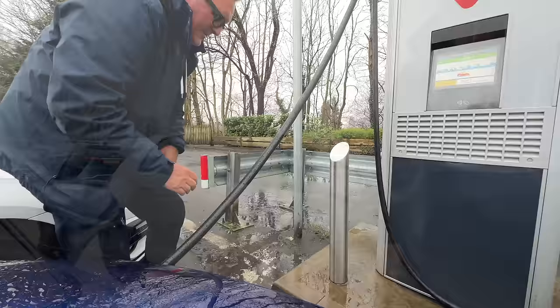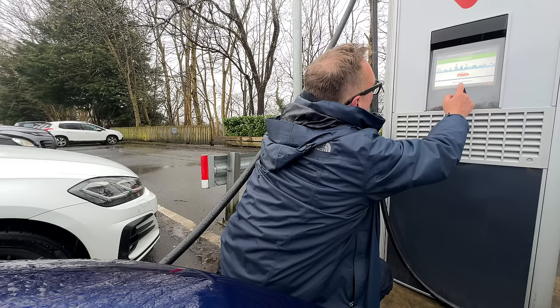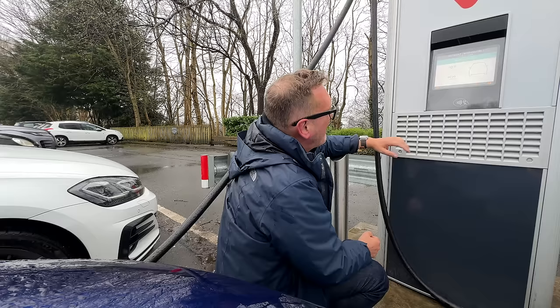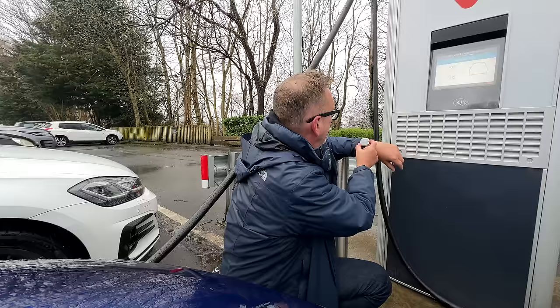So I just need to get under the cable like this. Hang on. Wait a minute. Tap your card below. Here we go. There we go. Authorising. Plug in. I've plugged in. It says waiting for EV. It's popped up on here. Paid £15 charge, so it took £15 off my card. Waiting for EV. Charging. Okay.